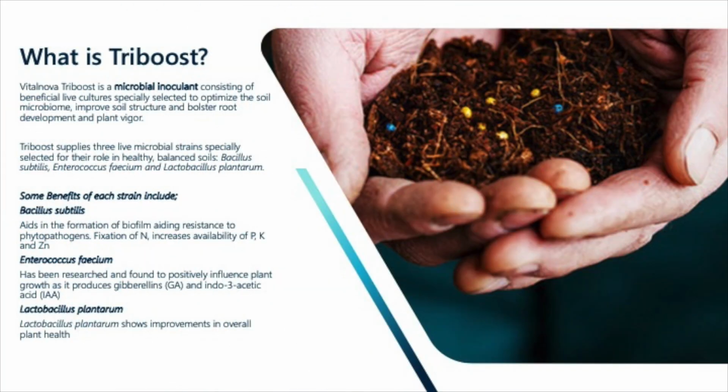Like I say, what is TriBoost? Well, it's a microbial inoculant. We incorporate this into growing media up at our factory in Nutbury. And when we go and deep dive into exactly what the products do, we have Bacillus subtilis, so that helps in the formation of biofilm.